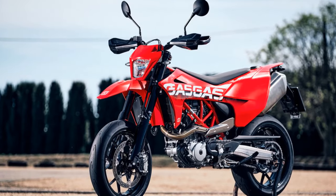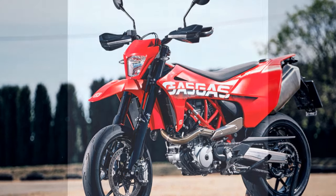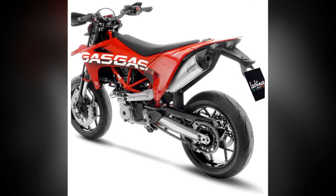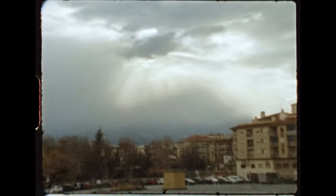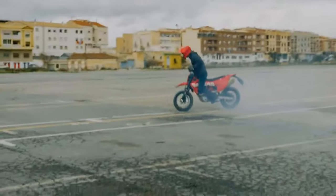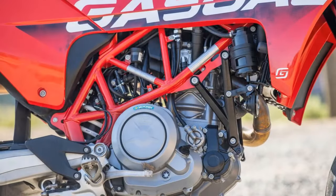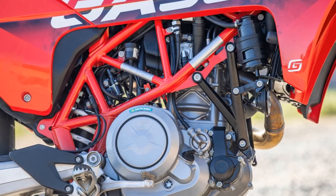Getting the most out of the 700 requires running into the limiter before grabbing the next shift. The LC4 is an exhilarating engine, but if peak power was shifted closer to the mid-range, riders would have an easier time connecting corners. On surface streets, the GasGas SM700 can behave like a tame dual sport. Adjusting the rider aids and short shifting will keep the supermoto well-mannered. If you can resist the temptation of being an absolute hooligan, the 2023 GasGas SM700 is a decent in-town commuter.